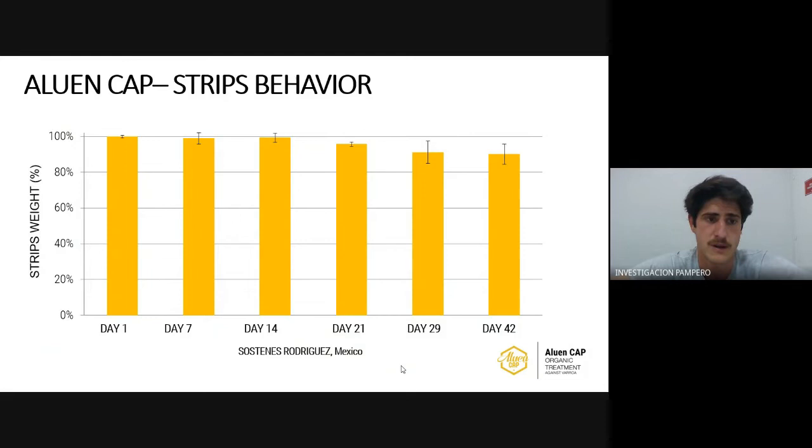Those strips are cellulose strips, and many people ask what happens with them after time. This study is from Mexico, where the contact area of the strips was measured by weighing the strips. And you can see that the original weight was maintained until day 32, where they had about 90% of the original weight. Meaning that this treatment could have been followed and even more effective.